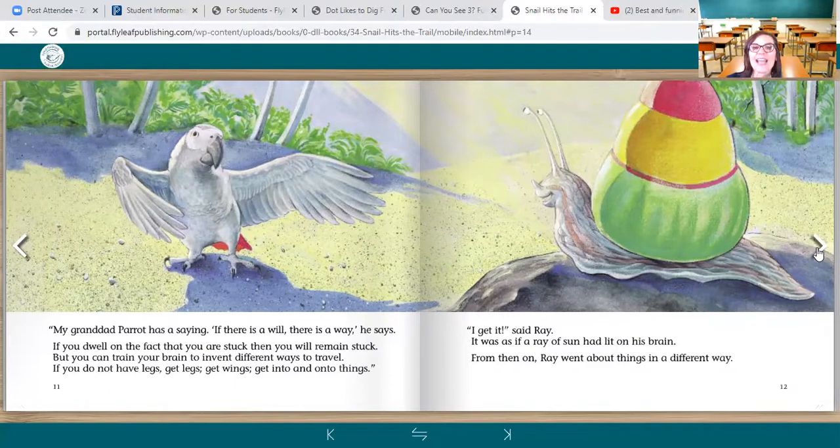"I get it," said Ray. It was as if a ray of sun had lit on his brain. From then on, Ray went about things in a very different way.